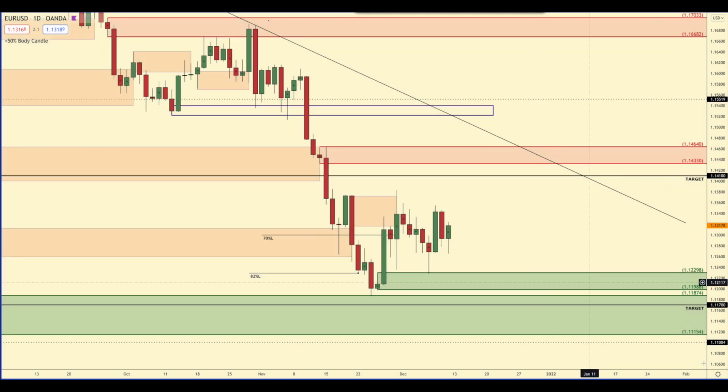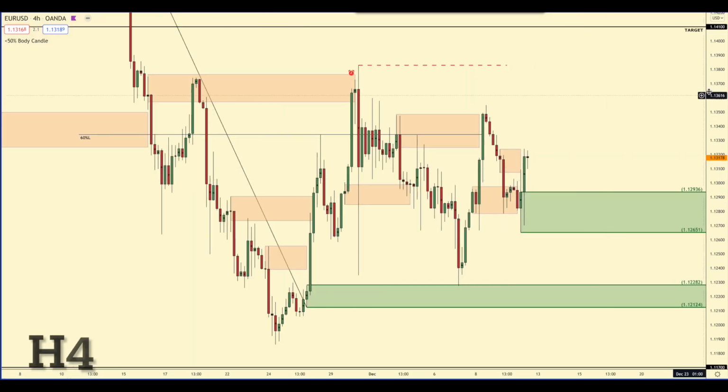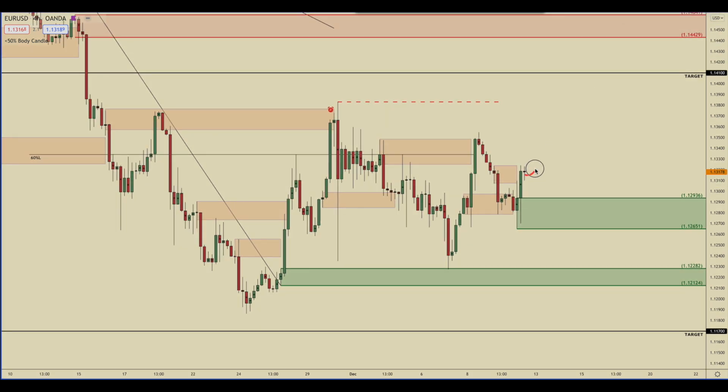But right now the euro has been very, very sideways. If you come to a 4-hour chart, there's just been no trend on the lower time frames. As you can see up here, I have an alert at that red dashed line. So I am currently waiting for this alert to go off and we will have a very nice 4-hour uptrend, and I'll be looking for 15-minute long positions.